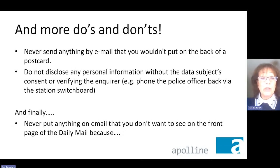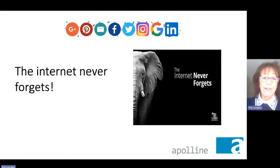A few more do's and don'ts. Never send anything by email you wouldn't put on the back of a postcard. And don't disclose any personal information without the data subject's consent or verifying who is asking for information. So let's say, for example, the police phone, and they say, I need some information that would count as personal data from you about a certain person, then phone the police back via their switchboard. And then never ever put anything on email you don't want to see on the front page of the Daily Mail, because of course the internet never forgets.